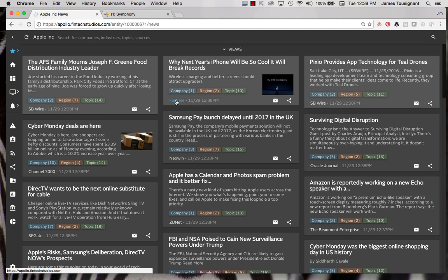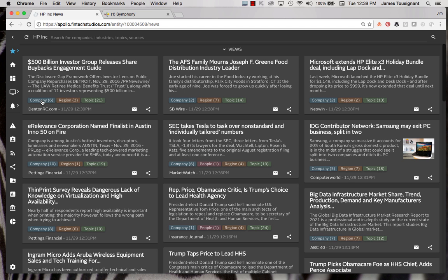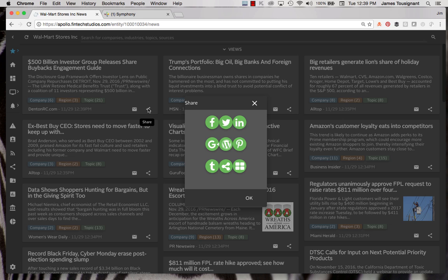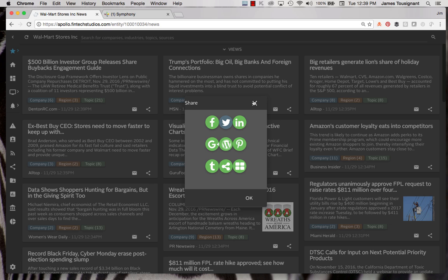Once I find research or news of interest, I can also see the other companies that may be mentioned in any story. All stories are tagged with companies, people, regions, topics, and so forth. So in this case, very easy to navigate between companies in a very visual, clickable way. All stories can be shared on social media. So in this case, if I wanted to share the story on Twitter, very easy to do.